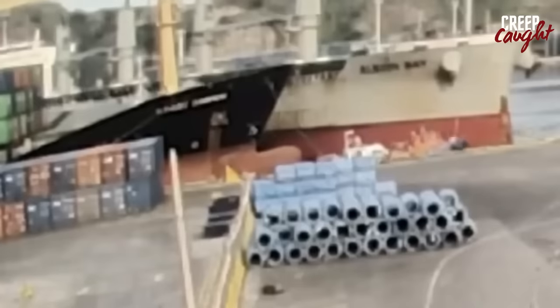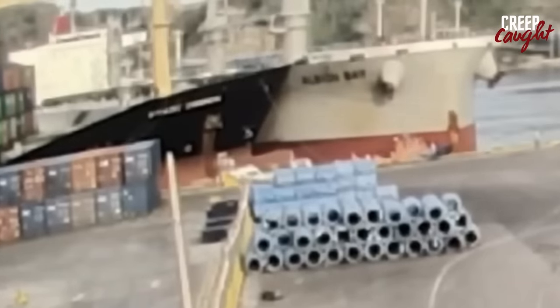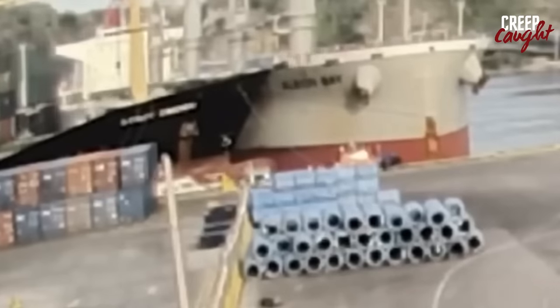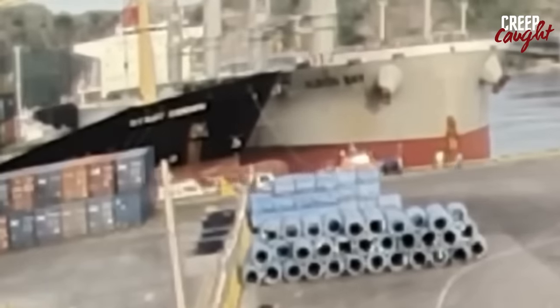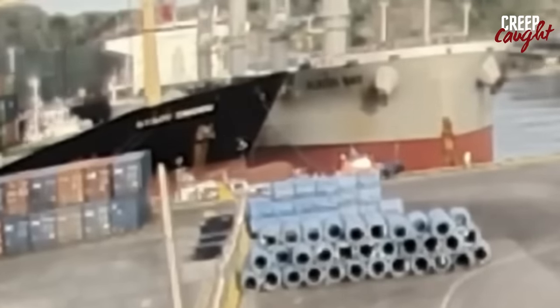The incident occurred when a bulk carrier was trying to dock at around 6:30 in the morning. The captain misjudged his maneuver, trapping a smaller boat between his vessel and a container ship already moored at the port. As the situation deteriorated, the bulk carrier drifted into the dock and almost crushed a smaller pilot boat.